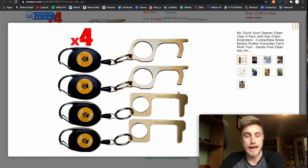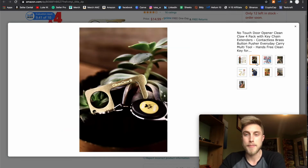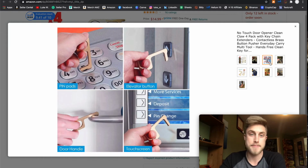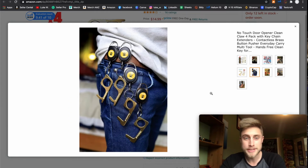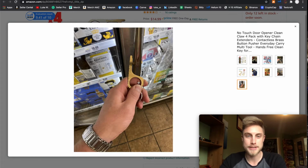But I came in, I had the high quality brass material, I had the little keychain extender. I did some of my own photos with this, and I mixed them in with other listing images that I saw that were pretty good that didn't have any branding on them. I did a little Photoshop on my own. I was trying, guys. I was trying. You can see I had the 4-pack totally decked out here like a boss. Pretty funny stuff. Opening up the beer container with the clean claw. So that was good times right there.